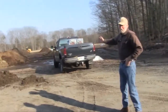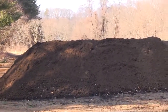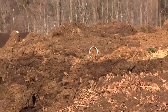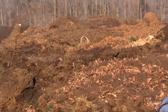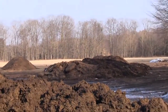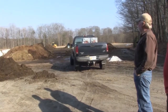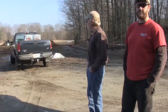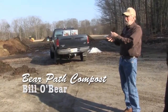We start with various raw materials, or we call them feedstocks in the industry. We take material that's high in nitrogen, in this case dairy manure. We also do a little bit of food waste. We compost the food waste from the town of Whately and the elementary school. And we take these high nitrogen materials and mix them with materials that are high in carbon, like horse bedding, leaves, old hay, and we're also starting to work with short paper fiber, which is a waste product of the paper industry.